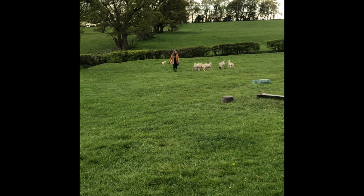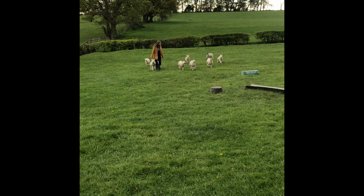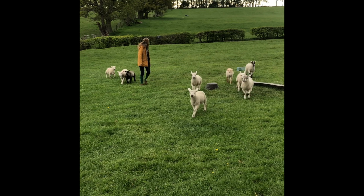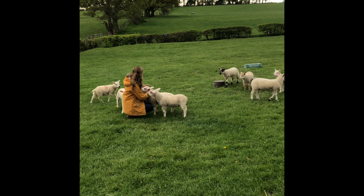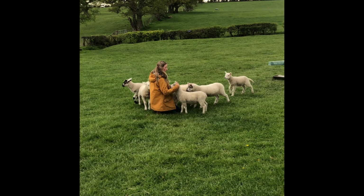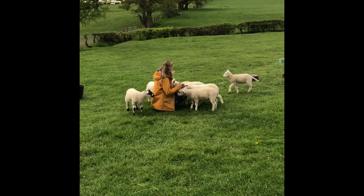Okay, now these are our older pet lambs. So all of these have been bottle fed originally, but we're now starting to wean them and put them onto lamb pellets. But you can see they're much friendlier than normal sheep. So when Rachel's there, they want to go and see Rachel because they think Rachel's going to feed them. And there's lots of different coloured lambs there because quite a few of them are different breeds.